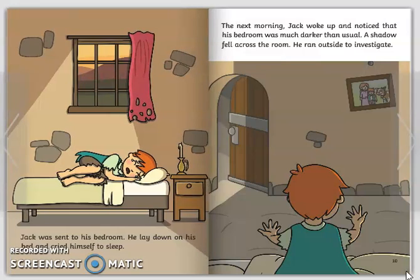Jack was sent to his bedroom. He laid down on his bed and cried himself to sleep.